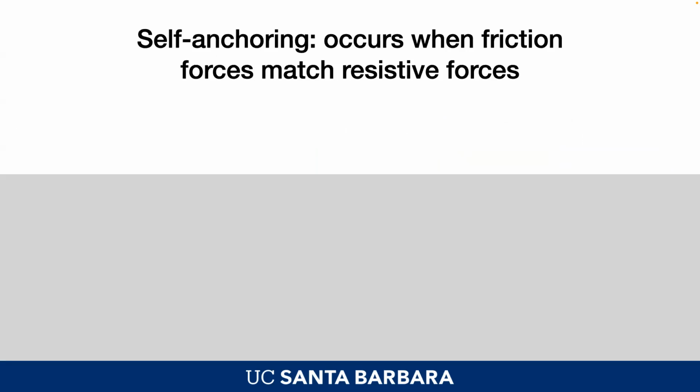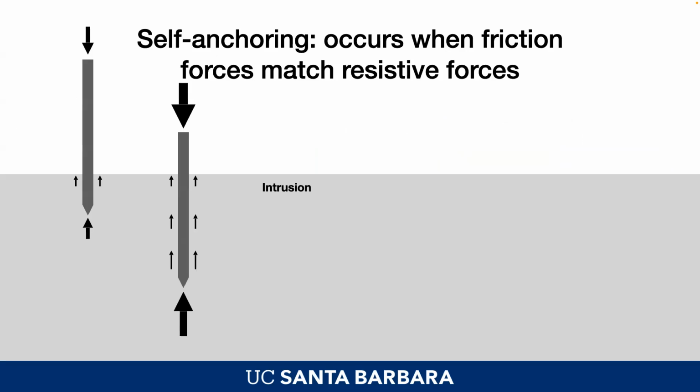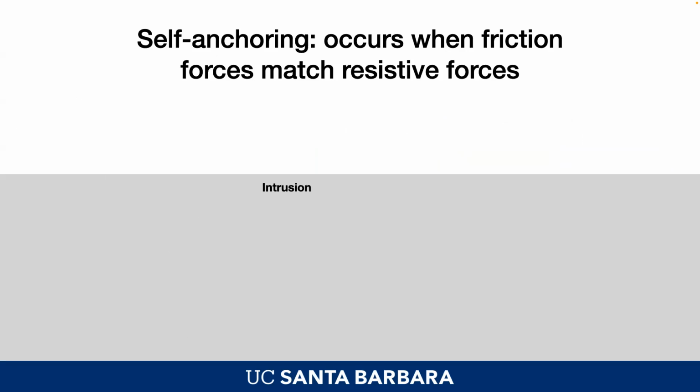So taking these principles together, we get to self-anchoring. Basically, what this means is that when your friction forces are matching your resistive forces, you self-anchor. So to illustrate this, let's look at intrusion. Let's say you're at the beach, you have an umbrella, you're sticking it in the ground.